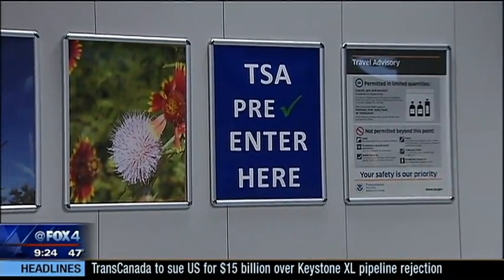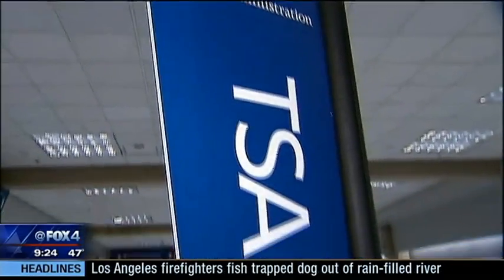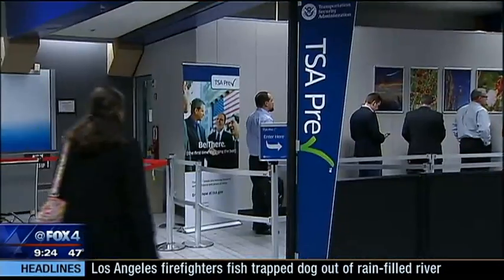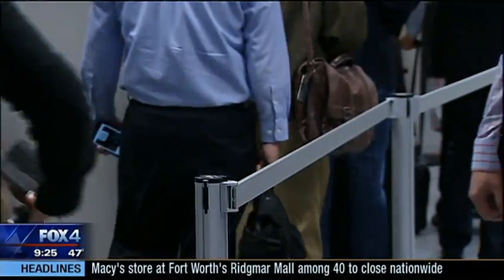TSA unveiled PreCheck lanes in 2011. Now, for $85, passengers who receive background checks can keep their liquids and laptops in their luggage and keep their shoes on. It speeds up security, making regular lines shorter for the rest of us. It could add up to hours.